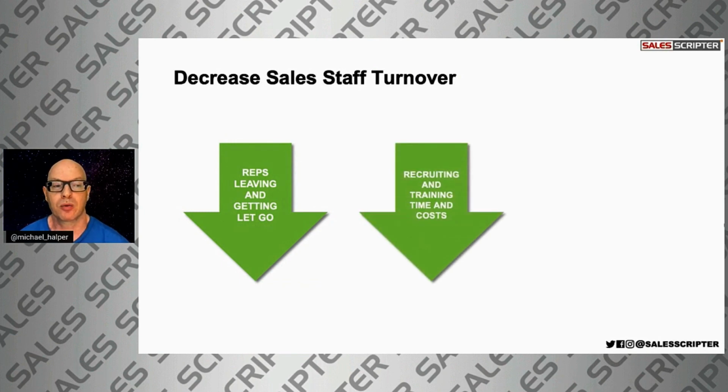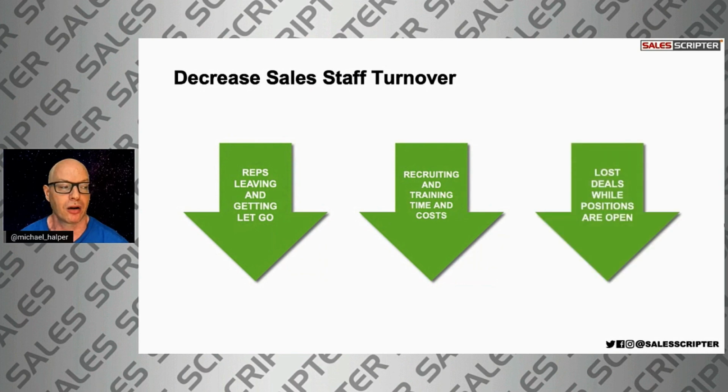When you decrease reps leaving for whatever reason they leave, that decreases the amount of time and money you have to spend on recruiting and replacing them. And there's tremendous cost there, not only in spending money to recruiters, but so much cost in terms of time and deals that are lost when that position is open. Not only are you losing deals while that position is open, but while that new rep that you hire is being ramped up and they're learning through trial and error, there are a lot of deals lost there. And so you're able to eliminate all of this by simply adding sales role play.